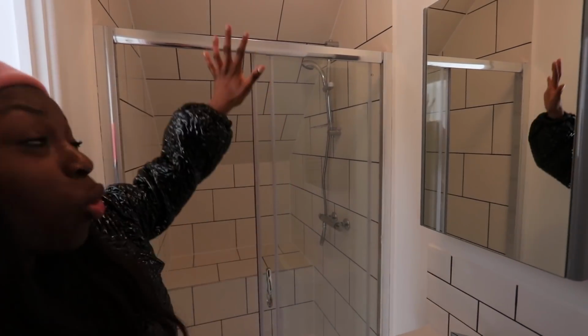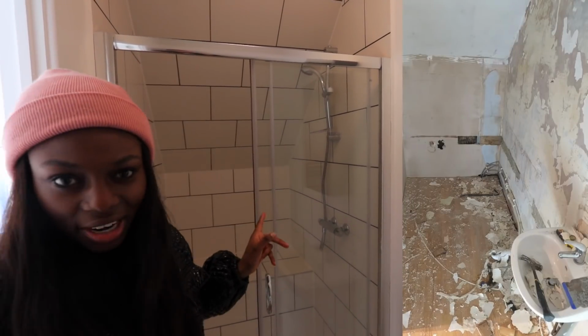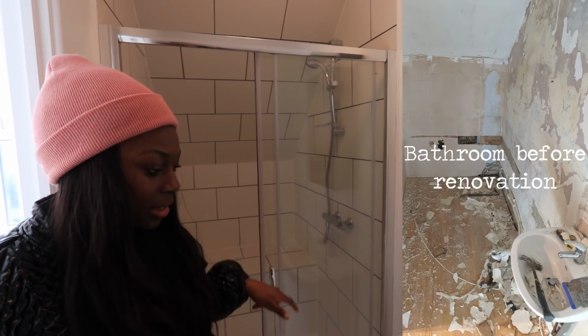And I'm telling you, this wall was once black with mold. That's not why the tiling is black, but yeah, you get the idea. But it's nice and tidy. Whoever gets this room is very lucky.